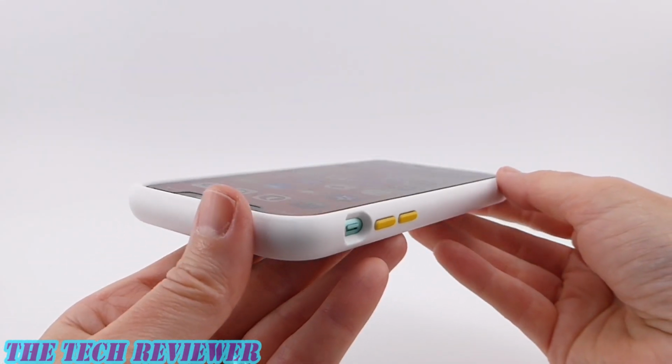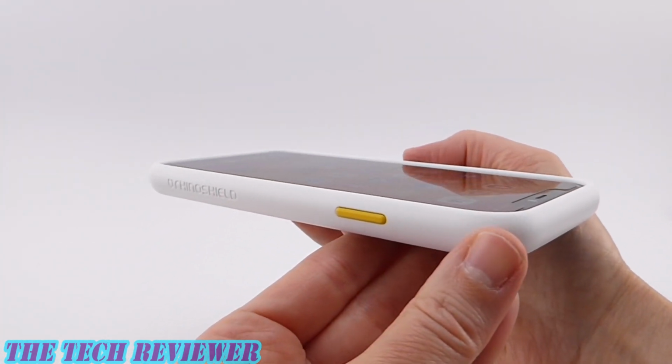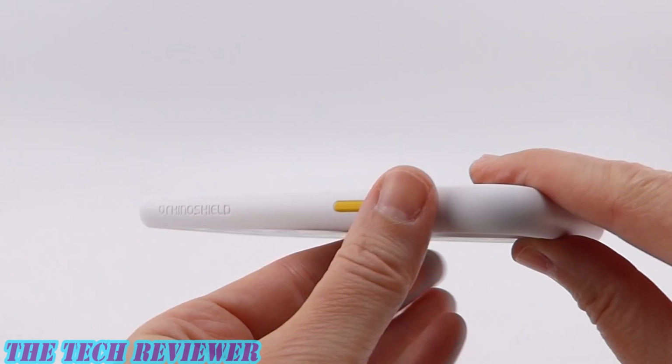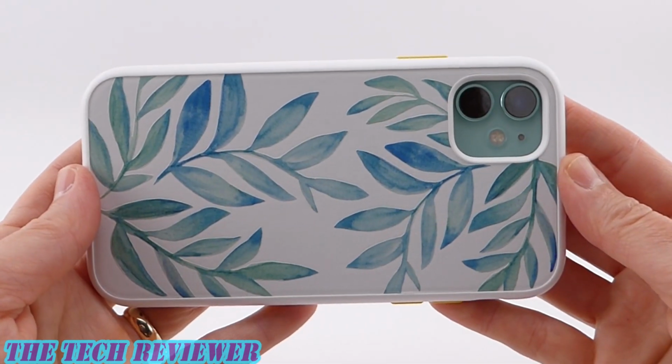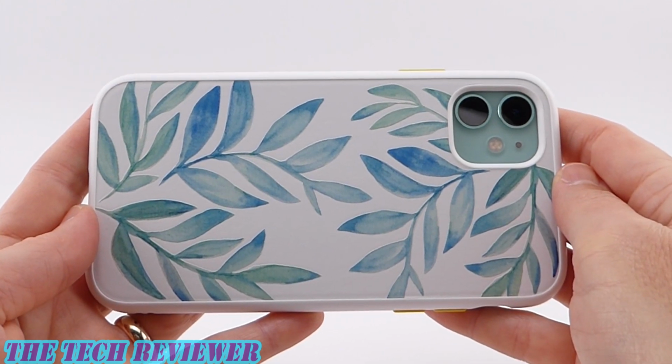And one here with a white case. Got some switched out yellow buttons on here. And a lovely matching pattern here for the green iPhone.